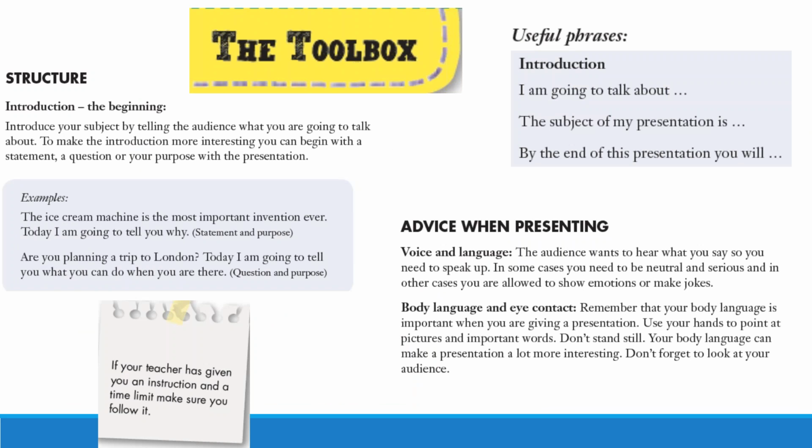The toolbox, and this is just a few samples of what we do regarding the speaking assignment, because presentations are essential for students these days. And these are excerpts from 3 whole pages of how we help students with their presentations. First, you'll see we want to encourage them to have a strong structure. We give them examples. We want to give them useful phrases from the introduction all the way to the conclusion. And then we also need to give them some advice for when they're presenting, what their voice and language should be like, and how important it is to make eye contact. And of course, we have a little instruction for them that if the teacher gives them a time limit, make sure they stick to it.